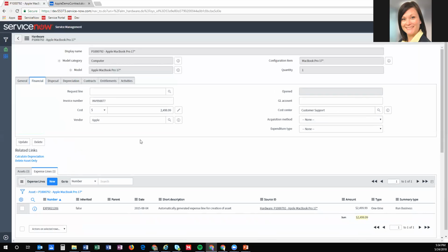Take a look at the financials. So this would be the original purchase cost, the invoice number. So we can also integrate with your process with procurement and maybe the requests that initiated from it and really make it that kind of comprehensive business process solution.